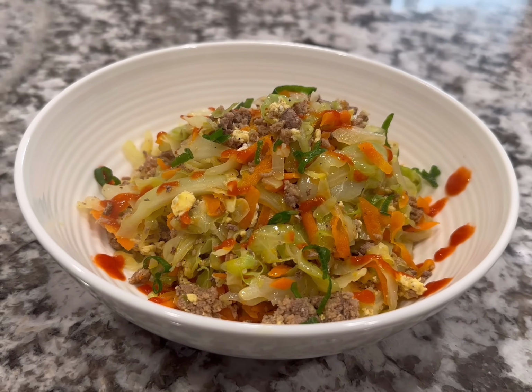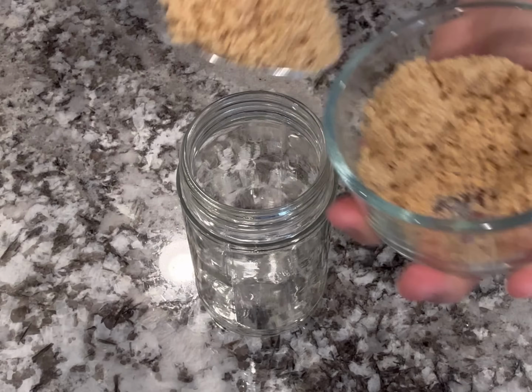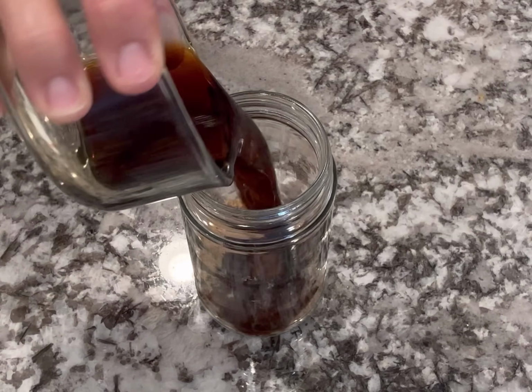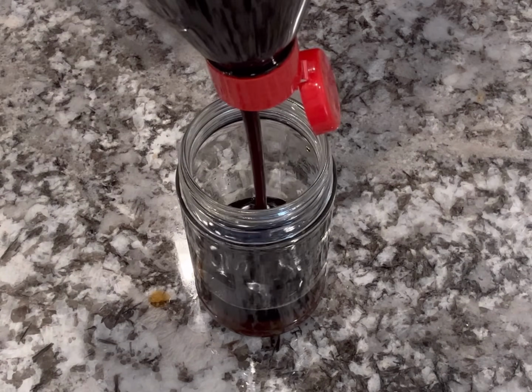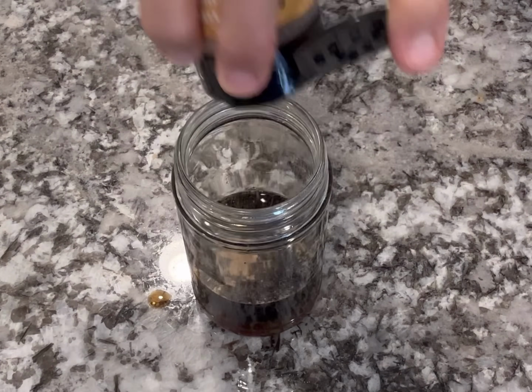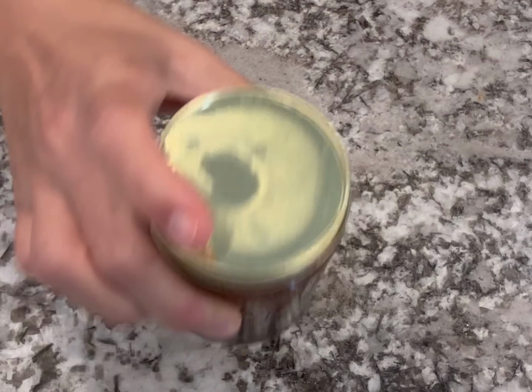It's so delicious. Next, we're going to be making a very easy beef lo mein using some flank steak. So first, I'm just going to start by making my sauce in a small jar. You can use a bowl, whatever you like. I'm just going to mix together some brown sugar, hoisin, sesame oil, ground ginger, soy sauce, and a little bit of pepper. Give that a shake or a stir until it's nice and combined, and then I'll set that aside.